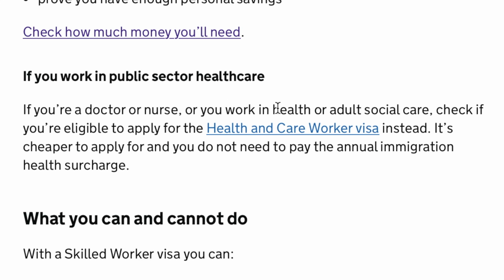It is their choice on how they want to certify or provide maintenance for you. Some employers do have relocation allowance. Some employers have loans for new employees who are relocating from abroad. So they give you the loan, you use it to apply for your visa, and then when you come into the UK, you can be paying them small amounts off your salary. These are just different ways to help employees, especially those with dependents, to manage the visa cost, because visa fees are expensive. If you are a doctor or nurse, or you work in health or adult social care, check if you're eligible for the health and care worker visa, of course.